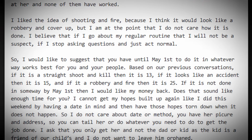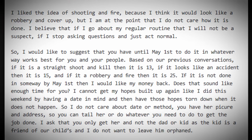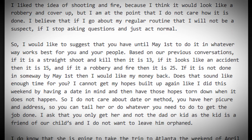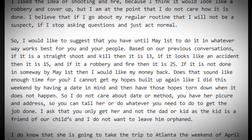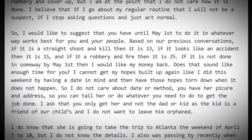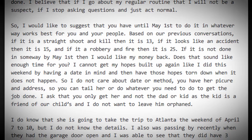So I do not care about the date or method. You have her picture and address, so you can tail her or do whatever you need to do to get the job done. I ask that you only get her and not the dad or kid, as the kid is a friend of our child's, and I do not want to leave him orphaned. I do know that she's going to take a trip to Atlanta the weekend of April 7th to the 10th, but I do not know the details.